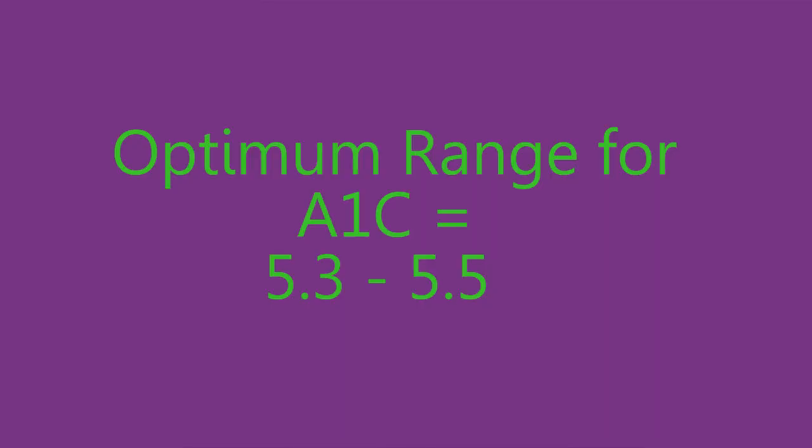But here's the deal. If you are around 5.6, 5.7, you may want to cut some of those carbs down a little bit. I think a really good range is 5.3 to 5.5. That's a nice tight A1C, and if I can achieve that, you can achieve that, because I'm a diabetic ready to happen.